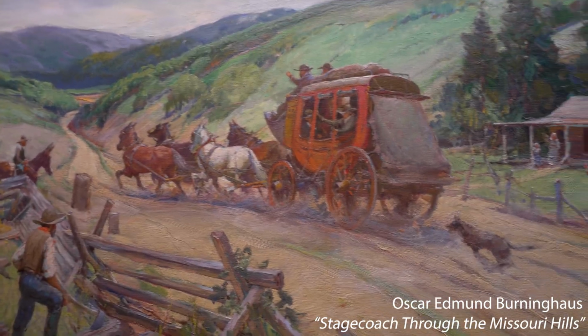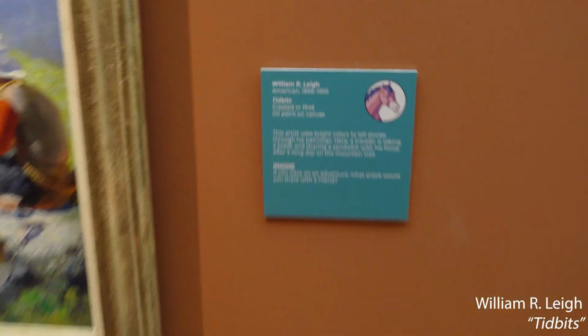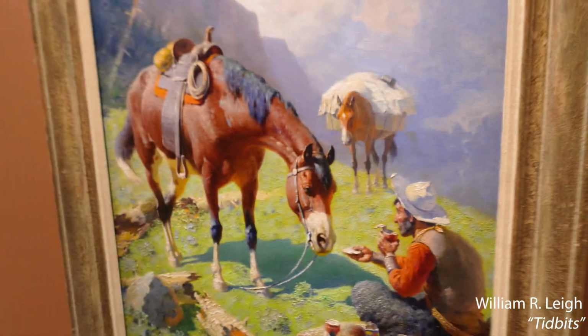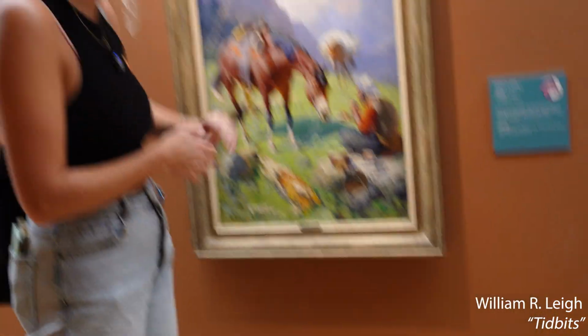This one, Tidbits by William R. Lee, I'm obsessed with. I love the vibrancy. I love the storytelling. There's a lot of realism. It's a little bit cartoony, like in his face. It's kind of Norman Rockwell-ish.